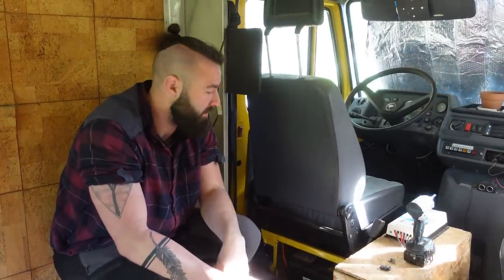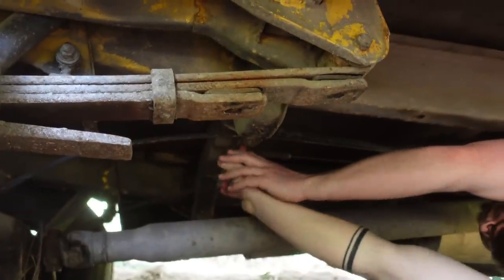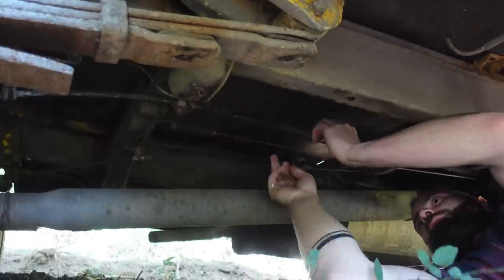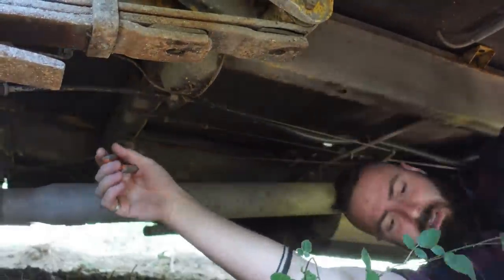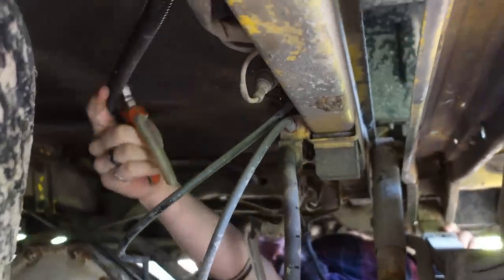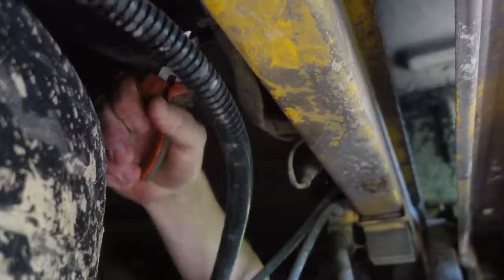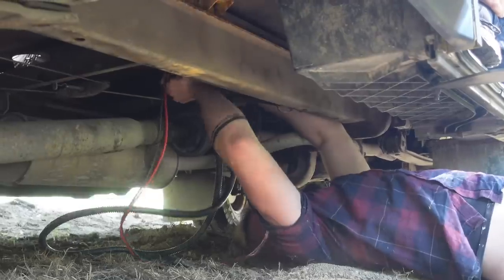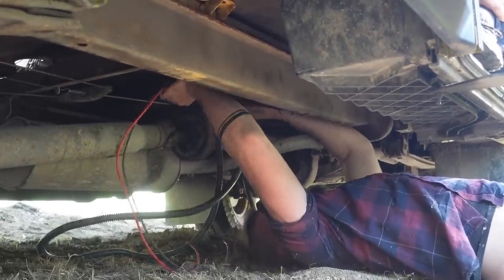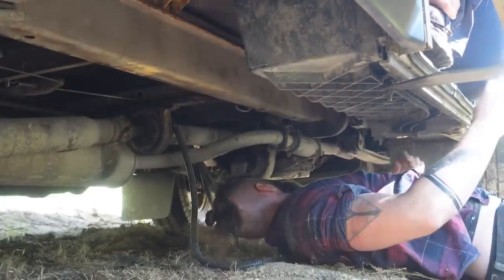So we already took everything apart, we ripped everything out, and the last thing is to take the solar system out. Taking the wires out. It's stuck somewhere. Okay. And now where is it going?